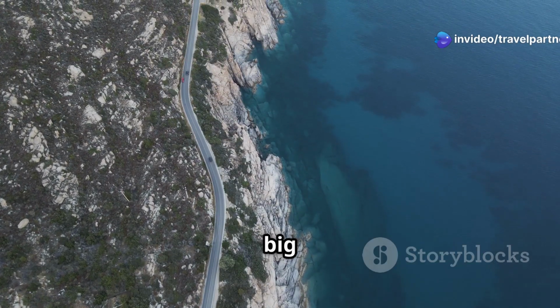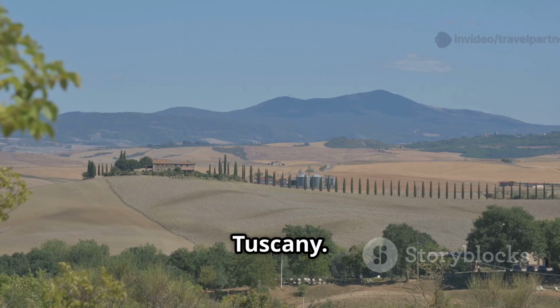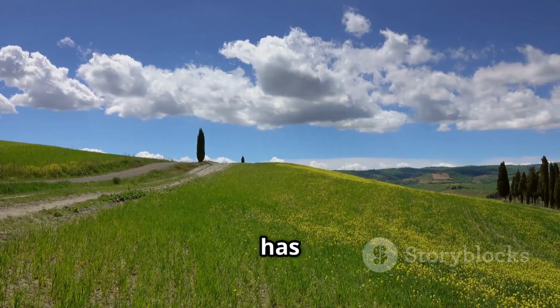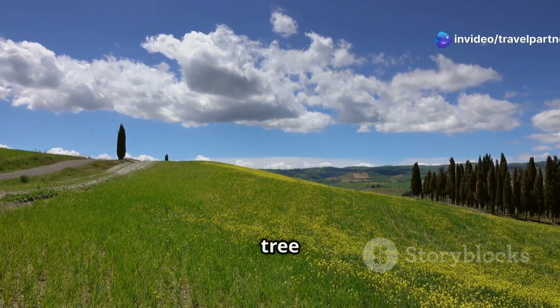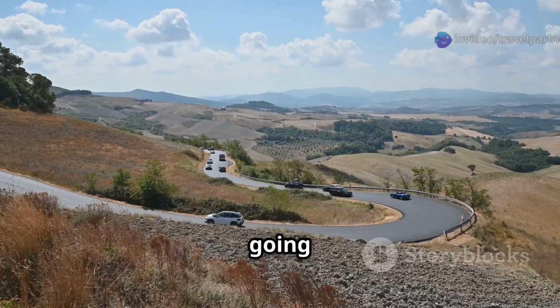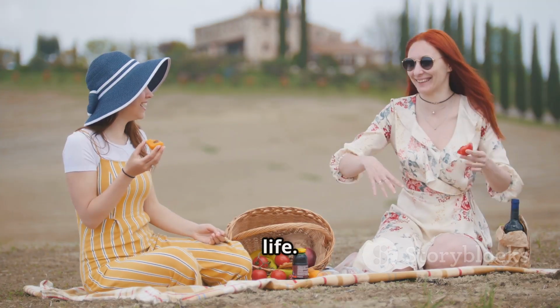Next, we leave the big cliffs by the sea and go into the middle of Italy to the lovely countryside of Tuscany. This is the Italy you see in pictures and dream about. It has soft, rolling hills, lines of tall cypress trees, old olive tree farms, and big grape farms. A road trip through Tuscany is like going back in time. It's a chance to slow down and enjoy the simple, nice things in life.